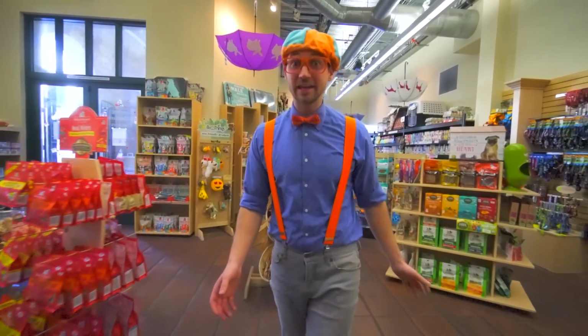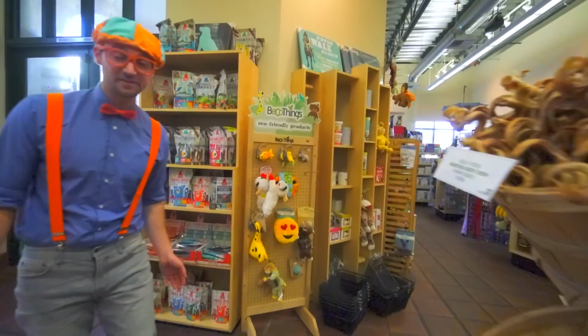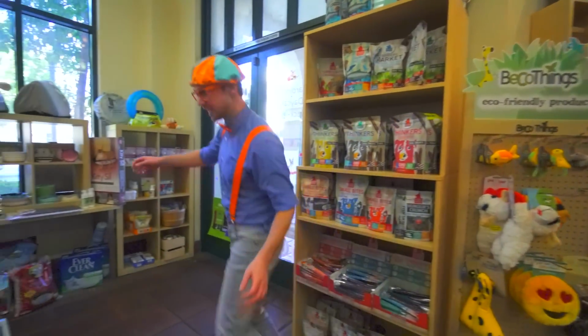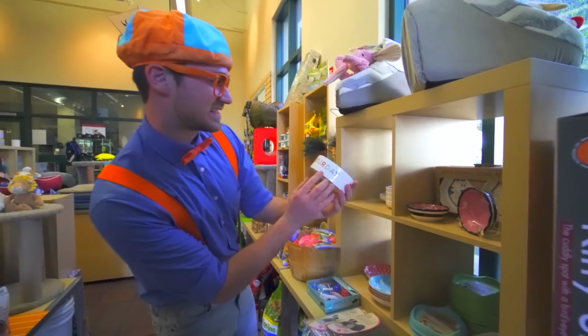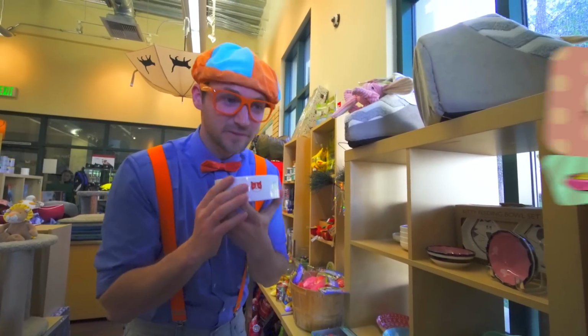Ooh, okay, now we're at the shop where you can buy treats and toys and food, and so many things for all the pets here. Okay, what do they have? Ooh, look. Every day is catter day. That's funny. This is where the cats eat their food.